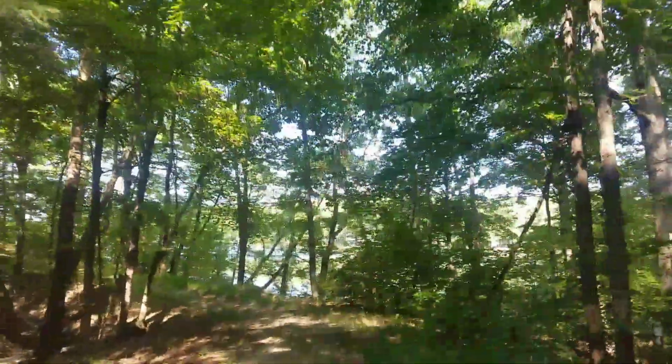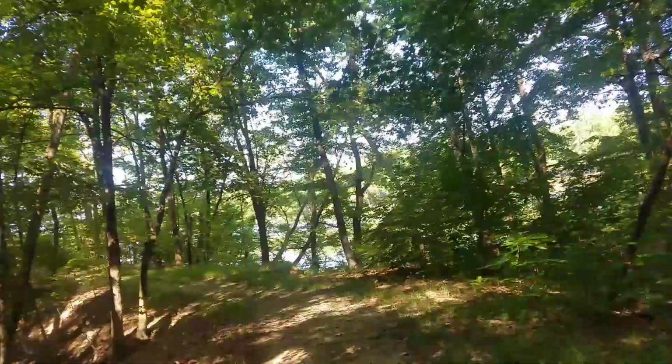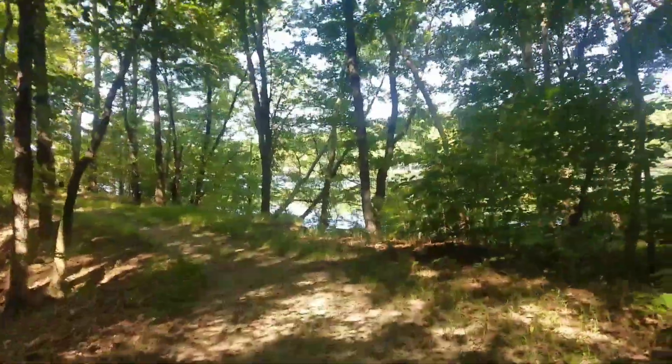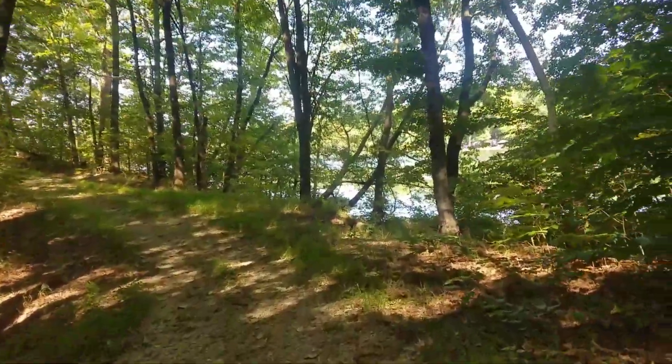Guys, right behind these trees is the lake. We're on trail 4 here. We're still on this fire road. I think it's for bikes too.